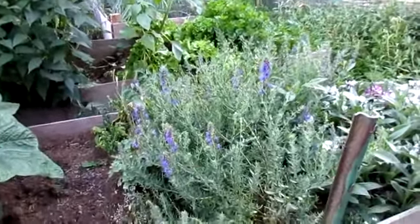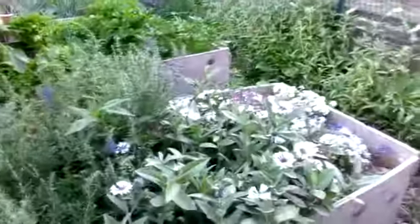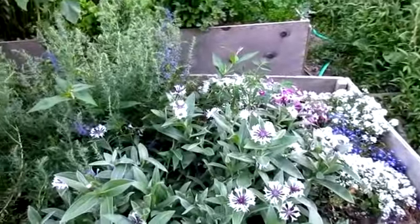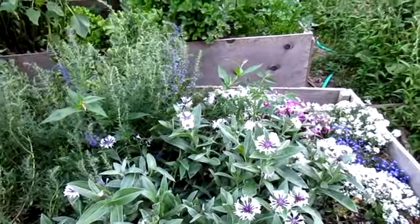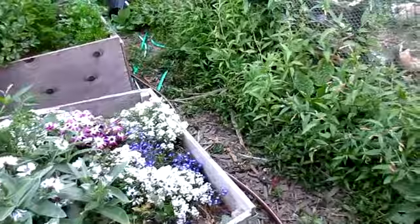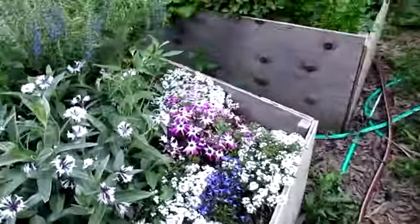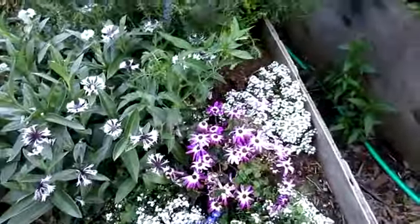The hyssop's blooming. This bachelor button is really going, putting out flowers like crazy. I think that was a really good purchase. I'm starting to fill in all the gaps on the end here and on the side.